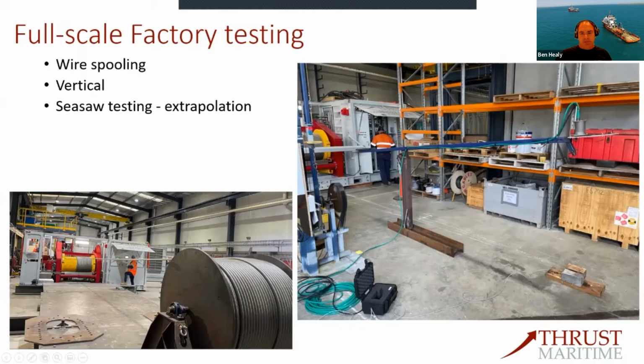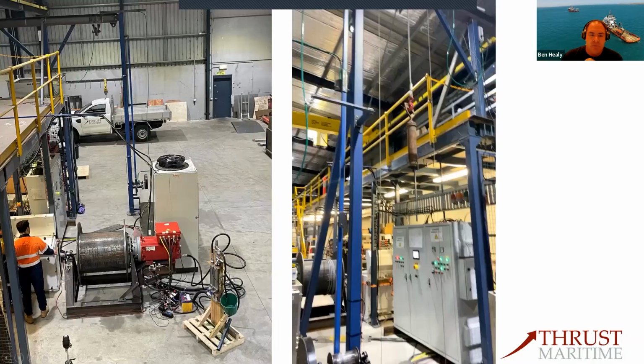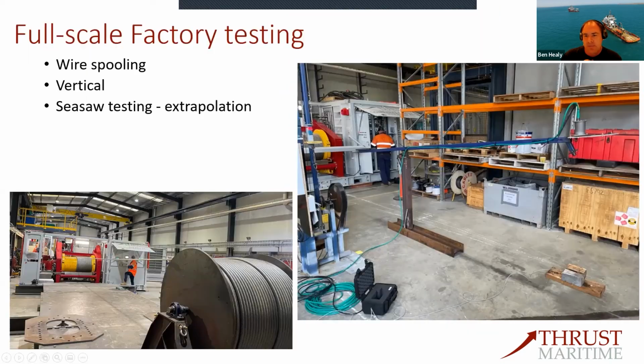So we then progressed from that model through to a number of other tests. One of the tests was to ensure that the motion reference, so in this vertical testing, that really only deals with heave. It doesn't deal with roll and pitch, so in order to deal with roll and pitch, we made a seesaw arrangement, which allowed us to put in extrapolated or different values of essentially X and Y, and allow transposition or extrapolation of the motion, allowing us to put the winch in different locations on a ship.